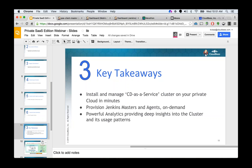And the third key takeaway for me is that the product provides really powerful analytics, which provides really deep insights into the cluster and its usage patterns. And I think these 3 key concepts are exactly what an organization would look for in order to set up a CD as a service solution.